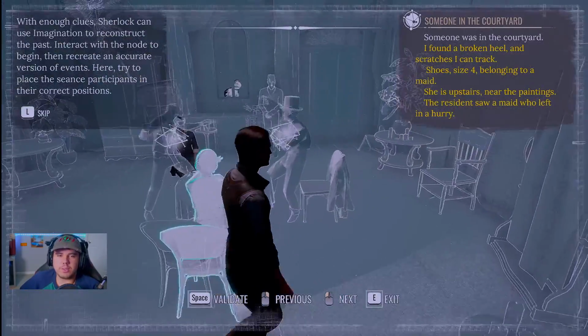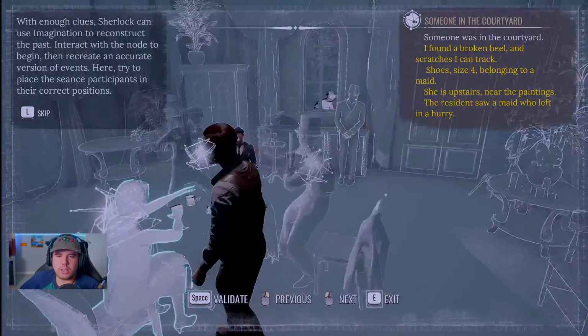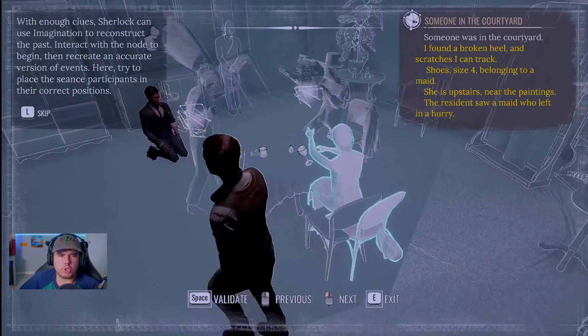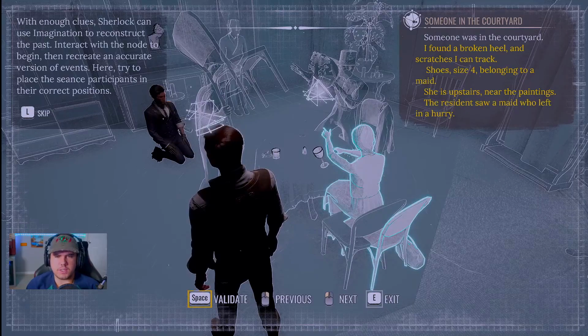Alright, so I believe these are the clues because the medium was here. The girl saw the lady through the window, so she pointed towards the person. The husband was angry and threw his chair. So let's confirm this.